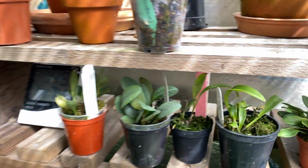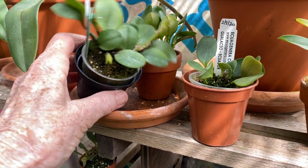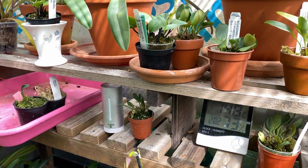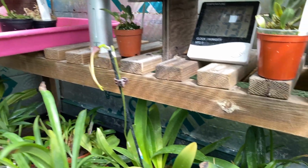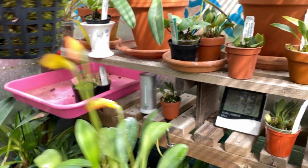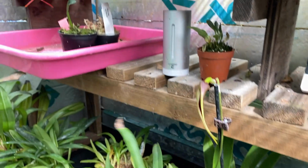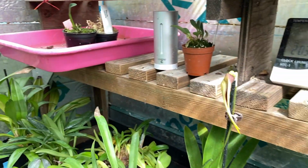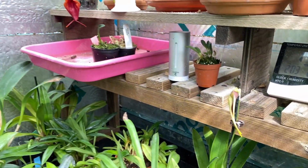We've got Masdevallias and Draculas somewhere, there it is, somewhere with flower spikes on. I love these little ones. I love the flowers that they come out with. Beautiful little things. We have down here, that's another Ignea. That I think is, oh yes, it's Goliath. So he's going to open another flower very soon.